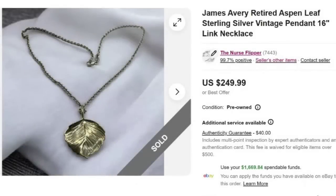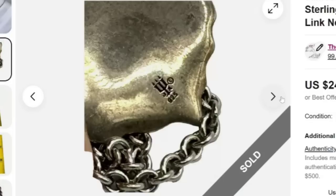Up next is another one that I did show in my regular what sold as well. I didn't want to wait to show you guys these, but this is a $200 sale. We have gotten positive feedback. This is a James Avery retired aspen leaf sterling silver pendant and necklace. You would not think this is a $200 piece. I am only $10 in. This is over $150 profit.